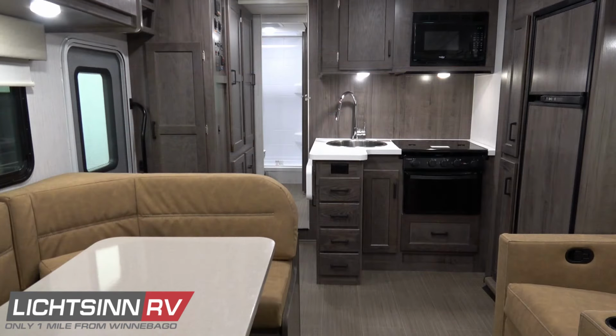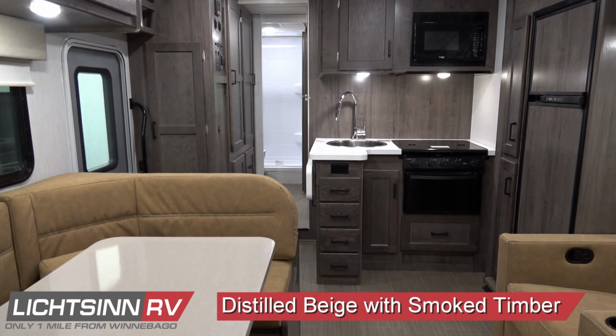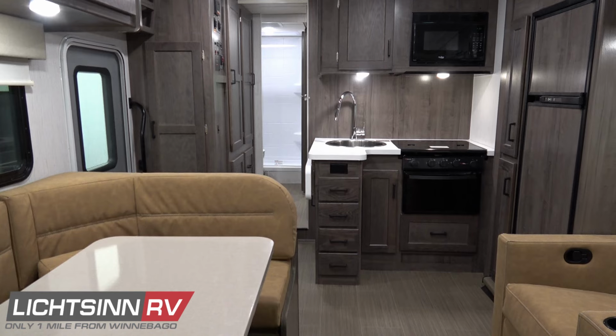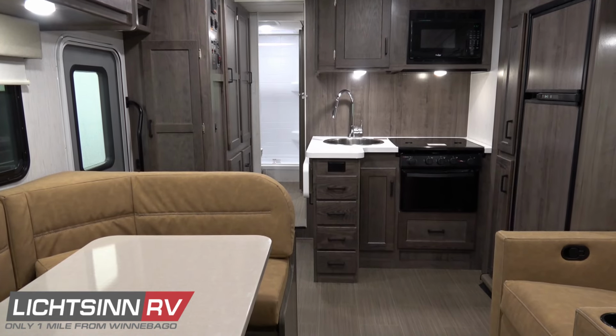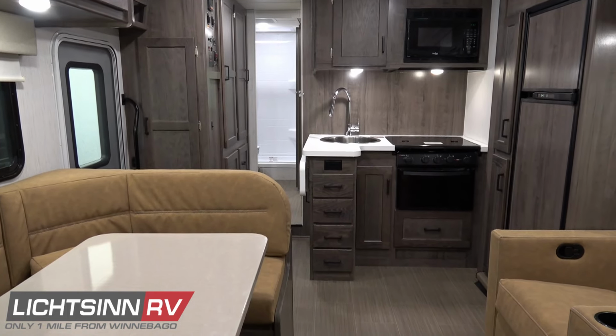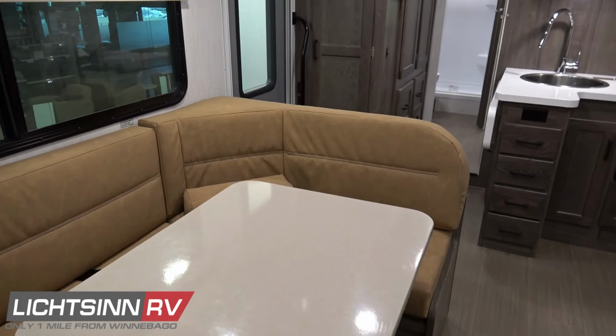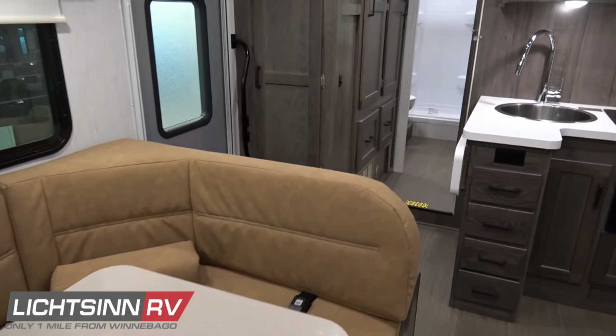And now as we work our way inside the Winnebago Minnie Winnie and Spirit 26 NP, we'll cover one sweeping shot of the distilled interior, and then we'll cover each of the main living areas in more detail. This is the National Parks inspired Distilled Beige with Smoked Timber Cabinetry, which is hardwood cabinetry manufactured in-house by Winnebago Industries using computer-aided design so that not only can Winnebago maximize interior storage, they can minimize tolerances in fit and finish, which long-term will minimize squeaks and rattles compared to competing manufacturers.